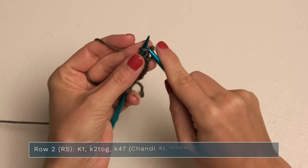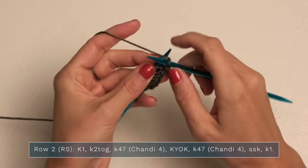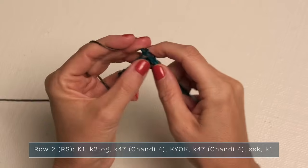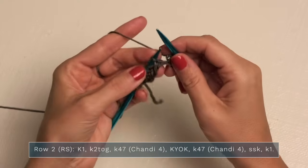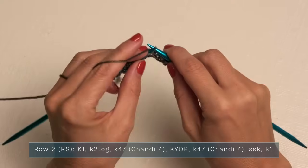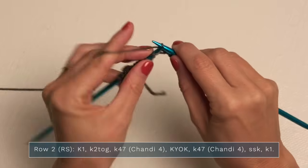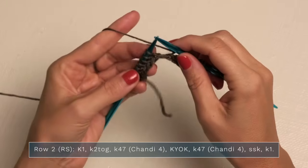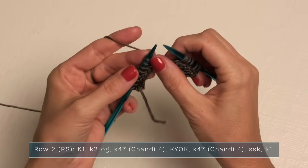For row 2, we're gonna start with a knit 1. And we're gonna work a decrease, a knit 2 together. So just knit the next 2 stitches together, turning 2 into 1. Then for you, you're actually gonna knit 47. I'm just gonna knit 4, 3, 4, and then this is gonna be the center of our arrow.